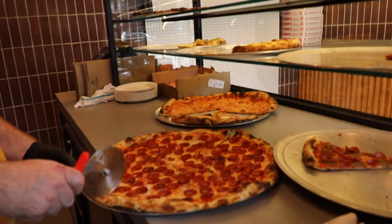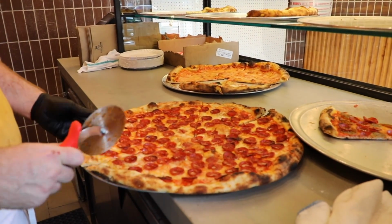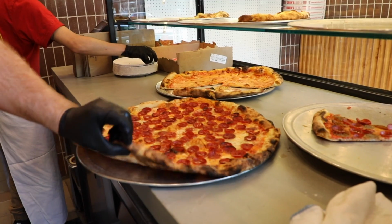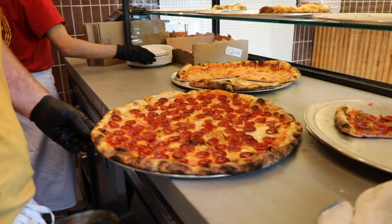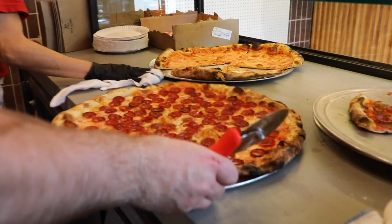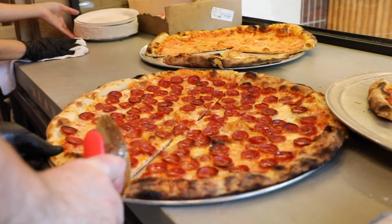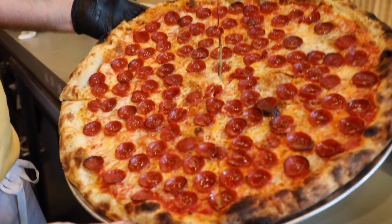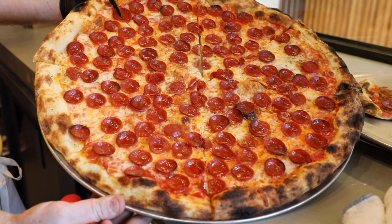Oh, so he's cutting. These are those Ronnies that I read about on Lawrence's page, right? That you get. Those, yeah. Oh, awesome. Oh, that does look beautiful.